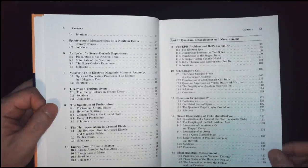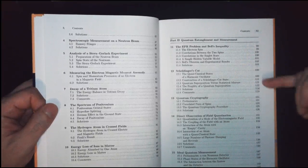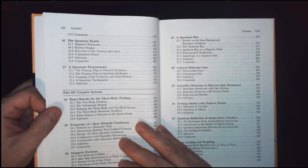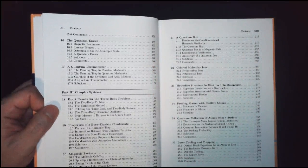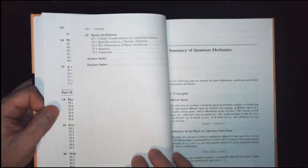Very important. Going through the measurement process to make sense of things like Schrodinger's cat, right? And maybe not so much the EPR problem, but the EPR problem is also very important for that. Quantum eraser. That's a weird one. That's a good one to do. And a quantum thermometer, which I probably didn't work because I don't remember anything about it. And then we come to part 3, which is more complex systems. That's almost the last part.